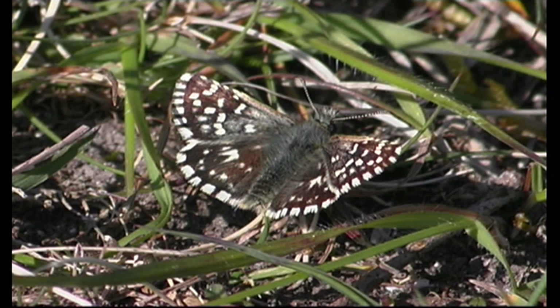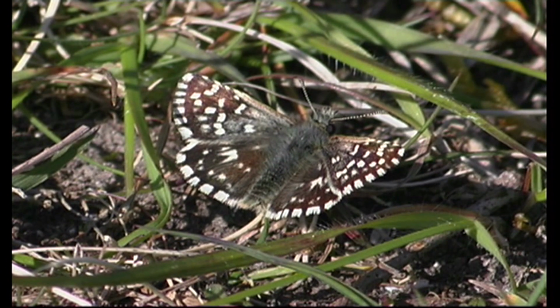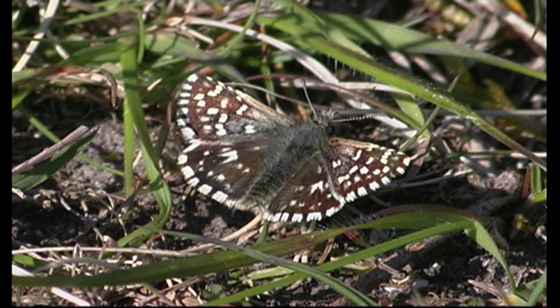This is the grizzled skipper. It's the first to emerge. In warm springs it can be seen as early as the end of April, but May is the best time to see them, and they do continue to fly till the end of June.